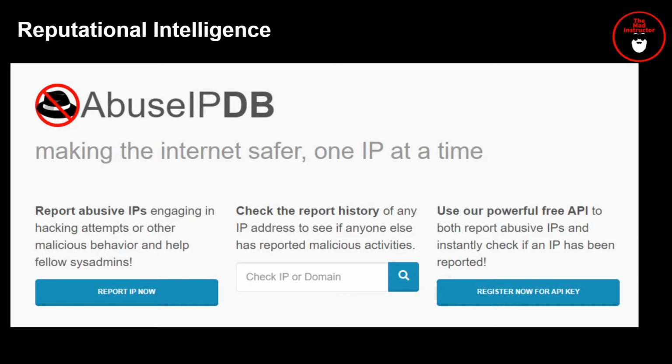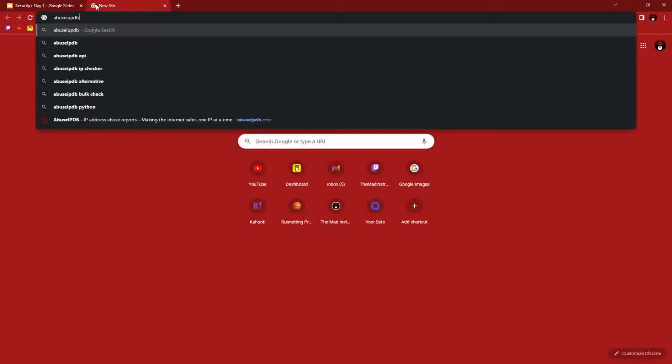Now, some tools that you might actually use. Has anybody used AbuseIPDB, the Abuse IP database? No, never. Shodan's very similar, if you have a free or paid version of that. Reputational intelligence is kind of cool. Let's go on a field trip real quick to AbuseIPDB.